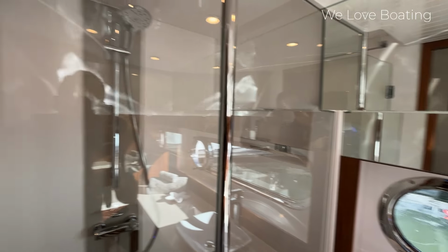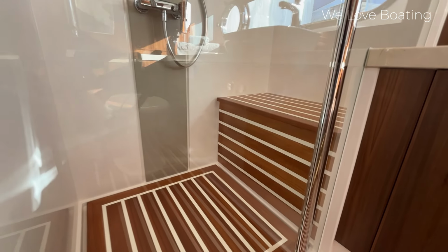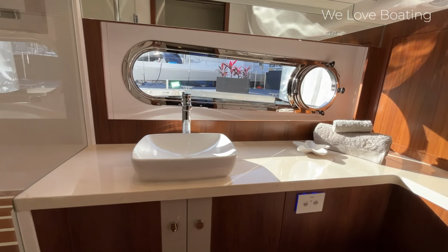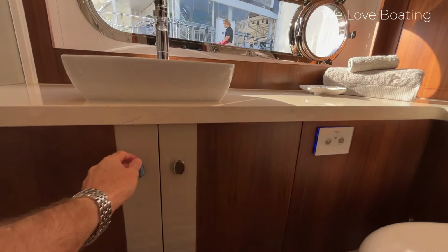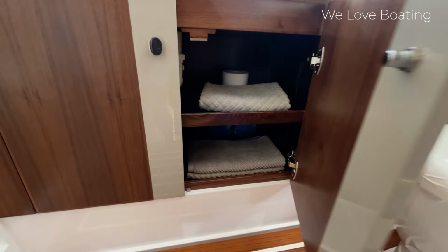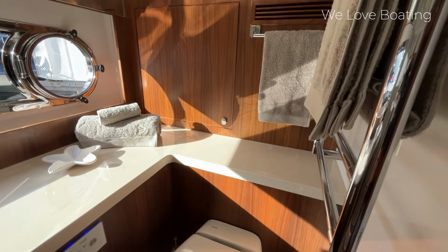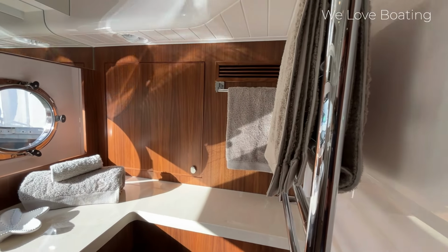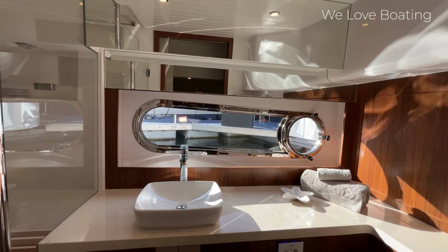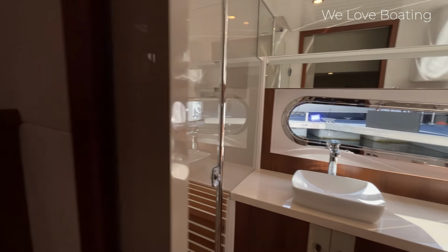Shower to my left here, again with that really nice feature floor. And then if I pull back a little bit, you can see we've got this beautiful vanity bench top area with lots of storage underneath for everything you need. A toilet, heated towel rail. But it's just a very, very inviting space. And it just has a different feel to it in terms of the quality. Everything just feels better. I don't know any other way to put it, but that's just how it feels.